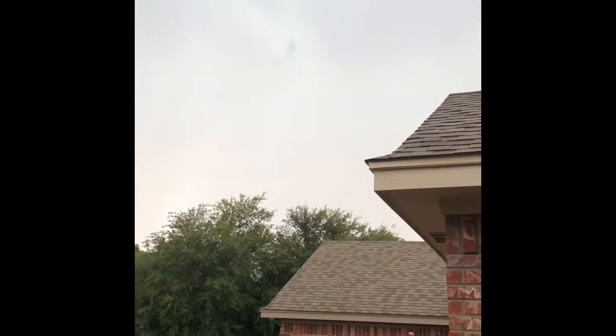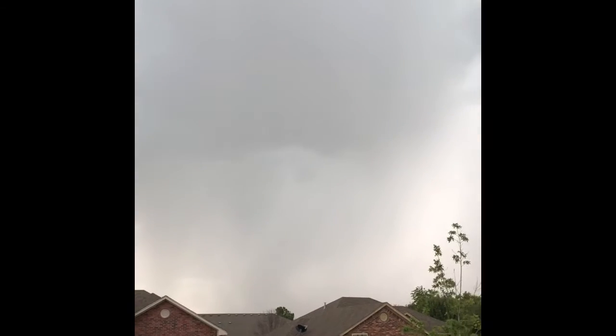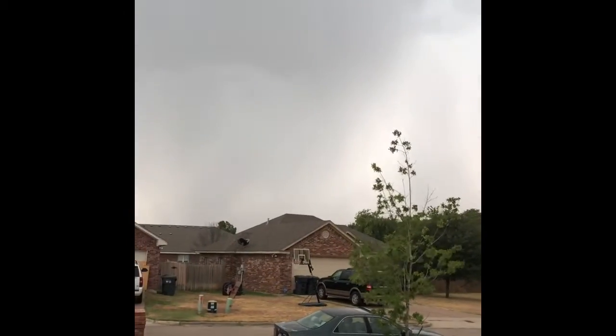Looks promising. Hadn't had any rain in so long, but we got a promising looking sky. Raining back that way. It's raining to our west, out in the little town of Crawford, Texas. Definitely looking promising. Ooh, that's pretty.